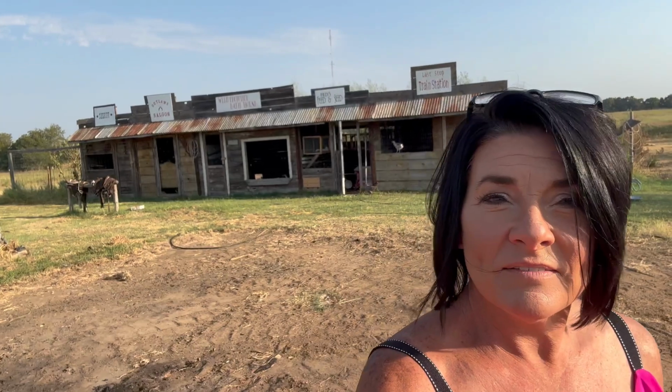What's behind me is the animal village. Okay, it looks like a little western town, cute as a button, but it's great because that's where we house our livestock, like our small livestock. Okay, so it's made up of 5 different buildings in one building.